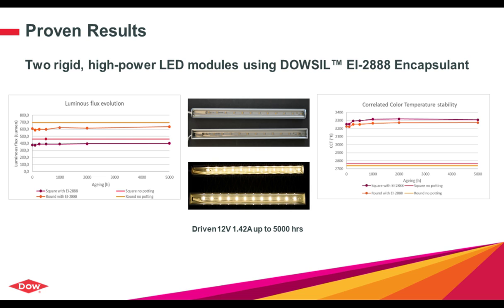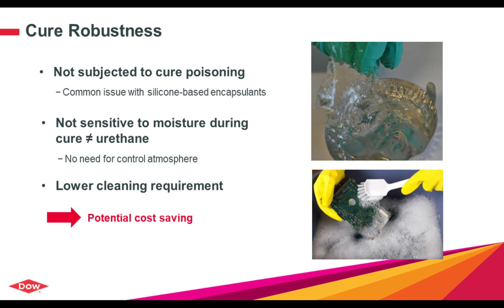First in luminous flux evolution, and also in CCT, the correlated color temperature of the light going out of the luminaire. So as long as you can manage the shift from the beginning, like with every other type of encapsulant, the properties remain stable.